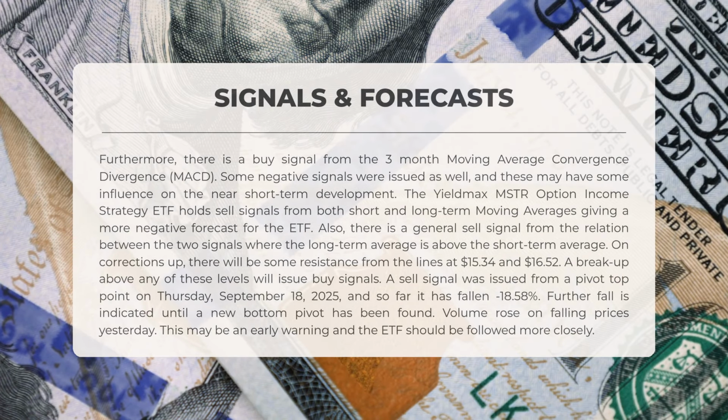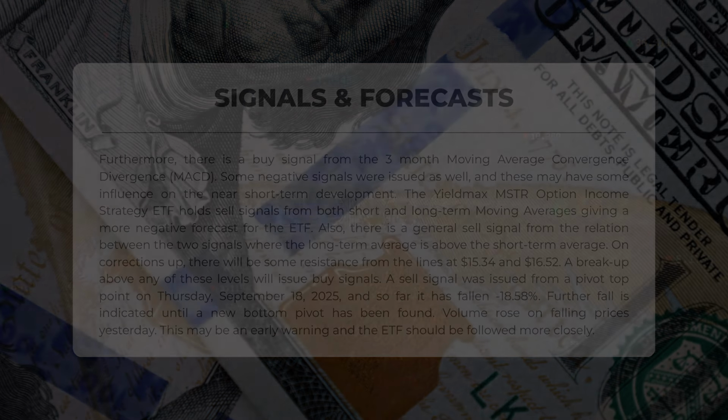A sell signal was generated from a pivot top point on Thursday, the 18th of September, 2025, and so far, the ETF has declined by 18.58%. Further declines are anticipated until a new bottom pivot is established. Notably, volume increased amid falling prices yesterday, which may serve as an early warning. Thus, the ETF should be monitored more closely.